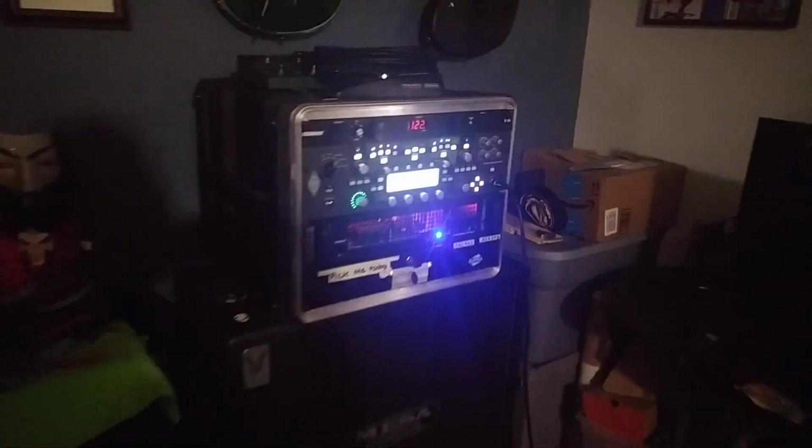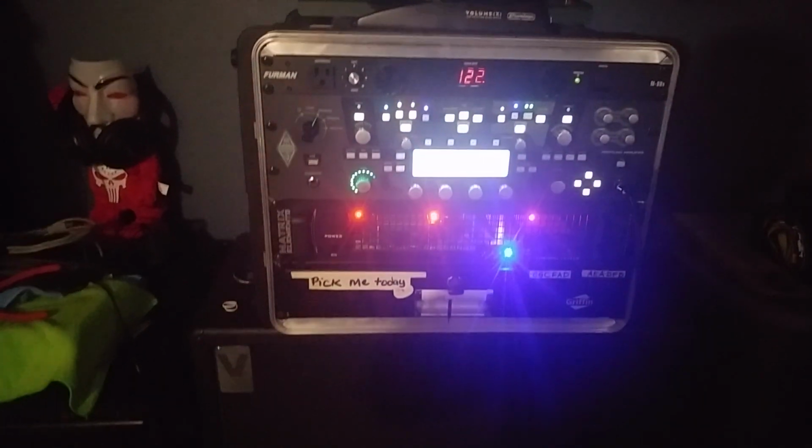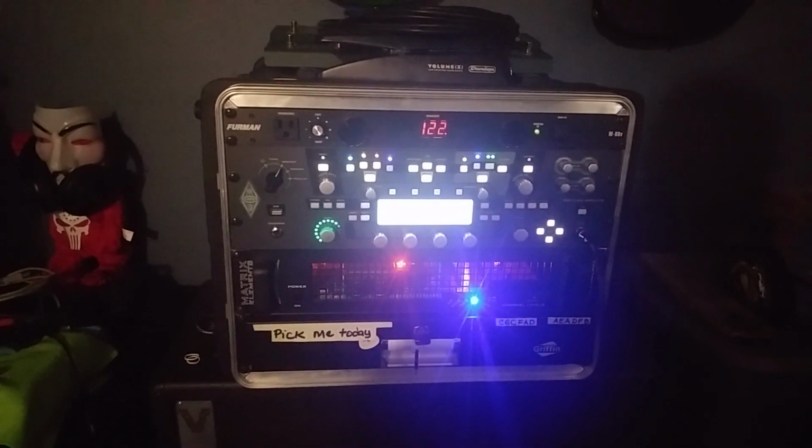This thing's just amazing. And what are you playing out of? You're playing out of a Kemper, a 412 Mesa cab, a Matrix GT1000FX power amp.